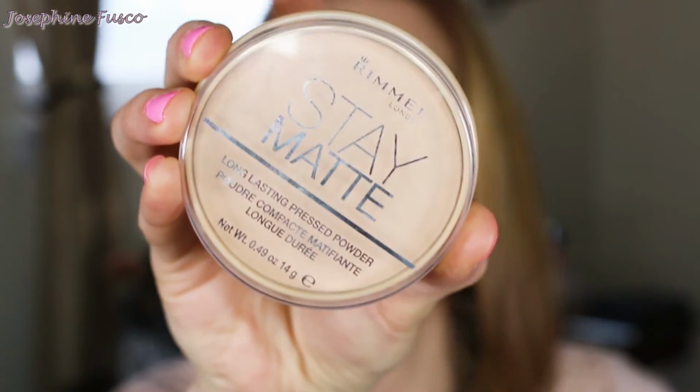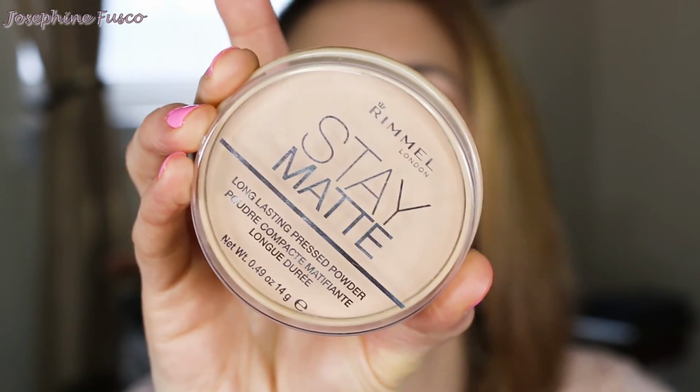And then last but not least, I have the Stay Matte Long Lasting Pressed Powder. Now, I'm a pressed powder kind of girl. I don't know about you guys, but I like pressed powders to set my foundations if I'm setting them. Very happy with this powder. I think this is a nice everyday setting powder.